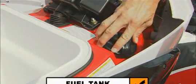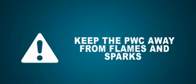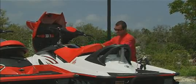Refill the fuel tank. Gasoline vapors may cause fires or explosions. Do not overfill the fuel tank and keep the PWC away from open flames and sparks. Do not start the PWC if liquid gasoline or vapors are present. Always replace the seat or the engine cover before starting.